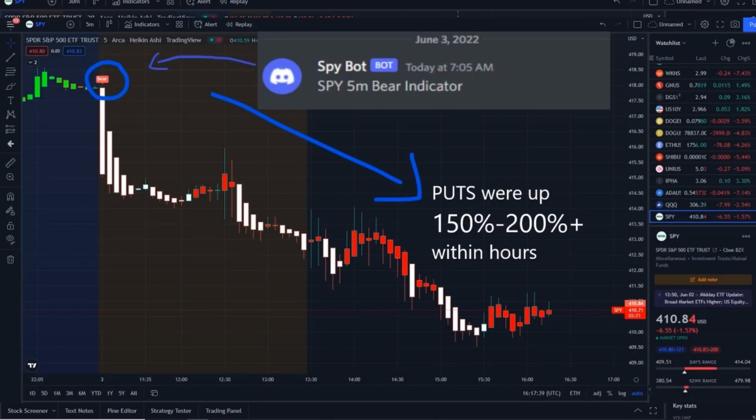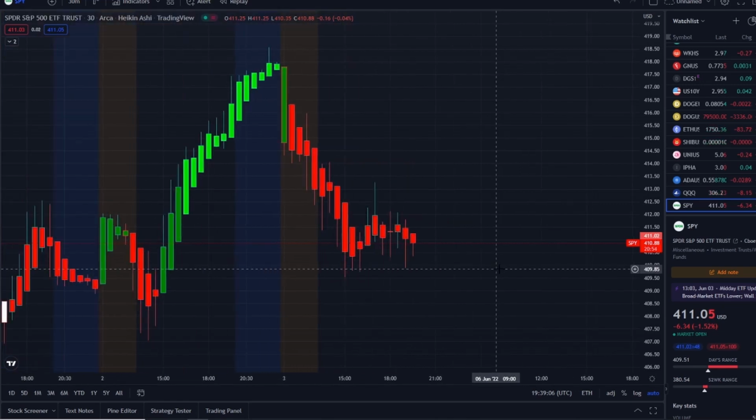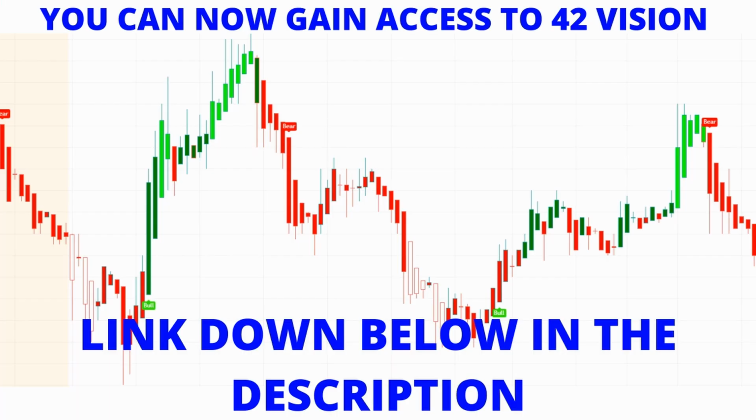And from that moment forward towards the bell and after the bell, put options went up 150 to 200% plus within an hour, guys. And this is our new release that allows us to have an edge within the volatility of the markets to maximize on opportunities, whether stocks are going up or going down, and you can now gain access to it as well.